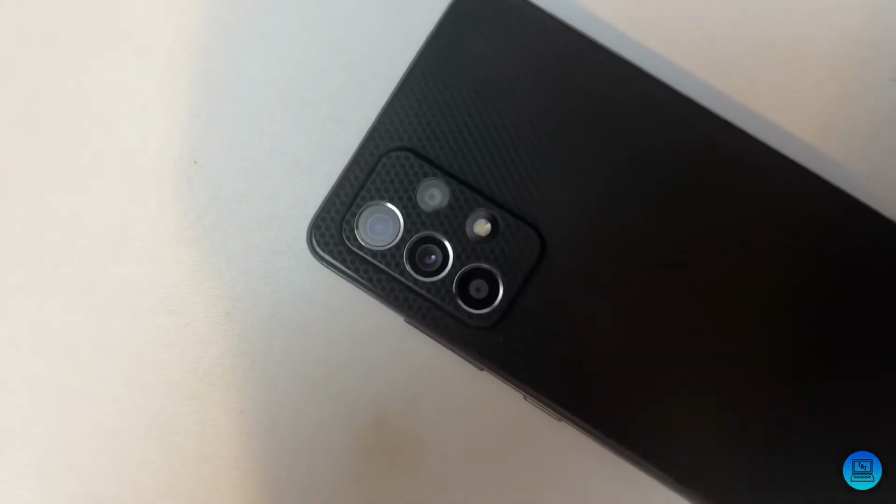We're going to talk about the price in a second. 64 megapixels on a budget phone is pretty nice. And I believe, don't quote me on this, but I believe the A73 has a 108 megapixel shooter. So if you're into cameras, you might want to take the jump up to that. I don't know. Don't quote me. I've seen one thing on it, and that's all that I've seen on the A73. I haven't really been paying attention to it.